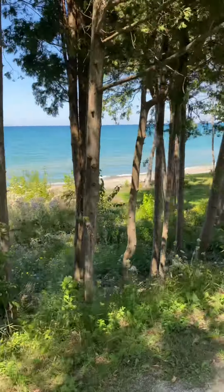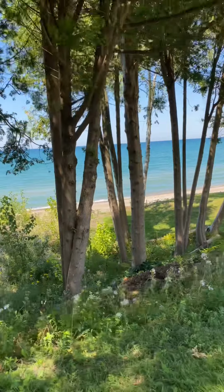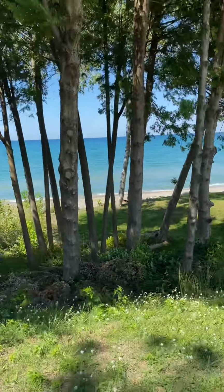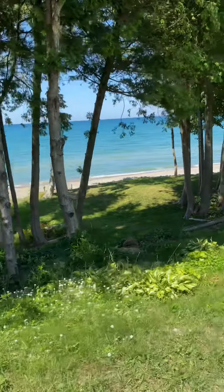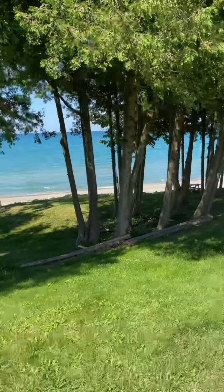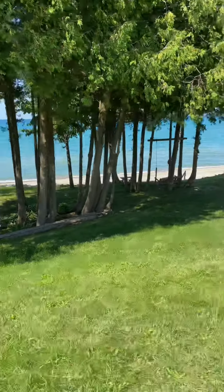So then we stopped in Kincardine, and here was a nice little beach with some nice trees. It's pretty nice, beautiful-ish place. It's a nice place to just stretch your legs. Didn't really do much here. It was about a 10-minute break from sitting in the car.